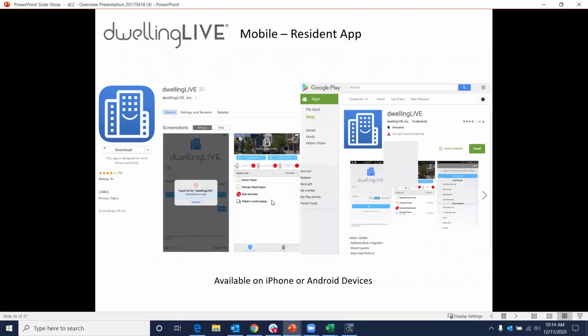We do also have a resident phone app. We are working on a new one that will integrate both platforms soon, but for now, the resident phone app is just for Dwelling Live. That is for residents to manage their guest list.